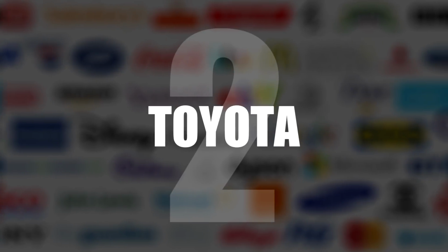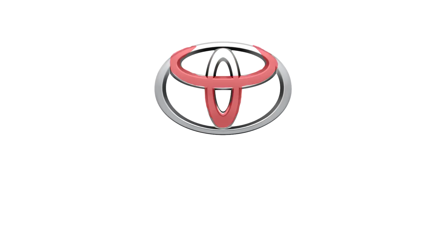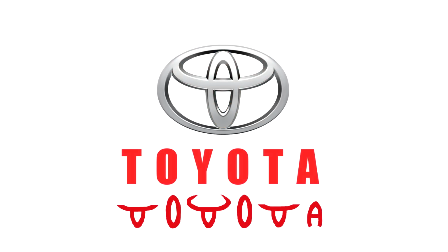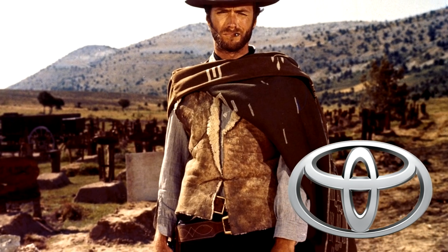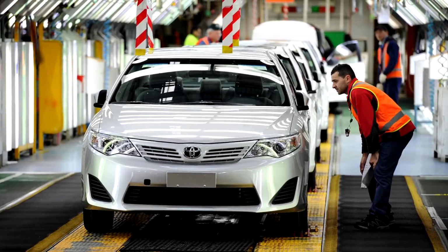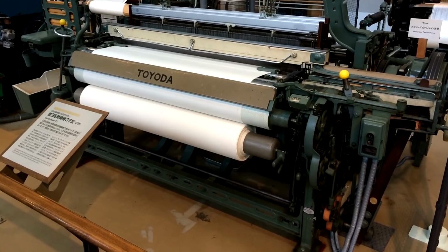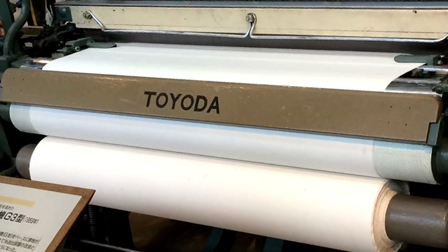2. Toyota. All the letters of the company's name can be found within the logo. But what does it represent? You're thinking a big strong buffalo's head or a cowboy with a hat, right? Wrong! It actually represents a needle and thread. This Japanese car manufacturer actually began making weaving machines, and it keeps its logo to this day.